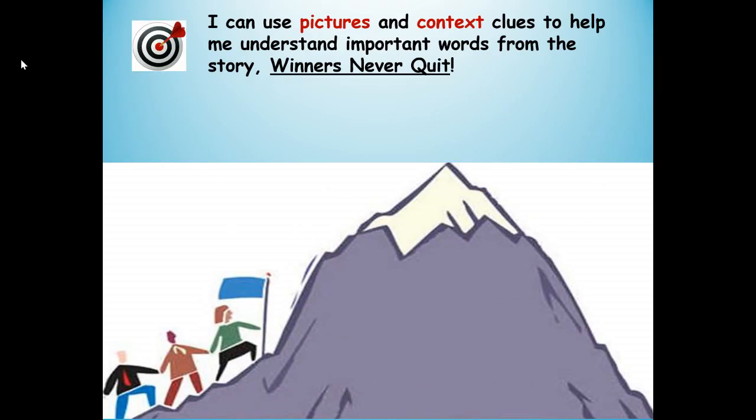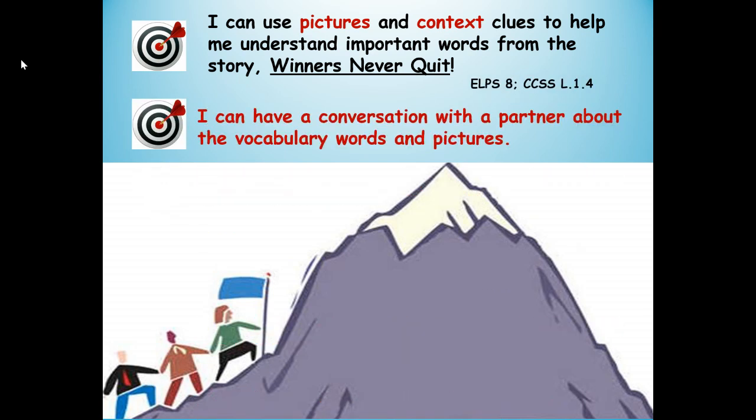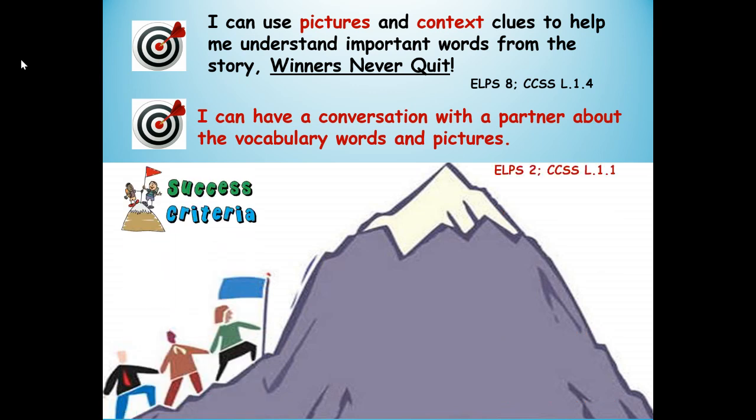Here's our learning target. Say it after me. I can use pictures and context clues to help me understand important words from the story Winners Never Quit. Our other learning target is I can have a conversation with a partner about the vocabulary words and pictures.